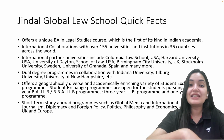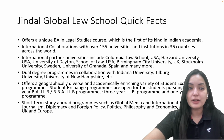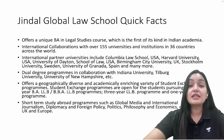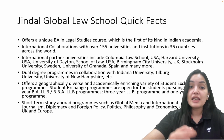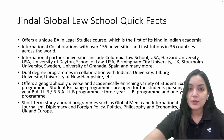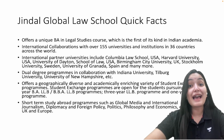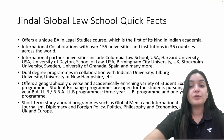Jindal Law School has international collaborations with over 155 universities and institutions in 36 countries all over the world. International partner universities include Columbia Law School, USA, Harvard University in USA, University of Dayton, US, Birmingham City University in UK, Stockholm University, Sweden, University of Granada, Spain, and many more. So there are also dual degree programs in collaboration with Indiana University, Tilburg University, University of New Hampshire, etc.